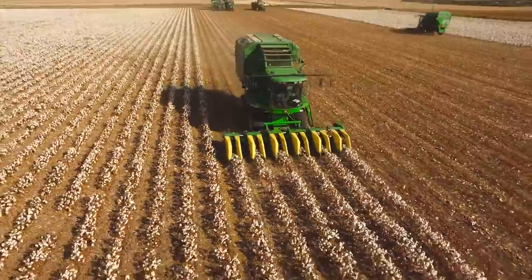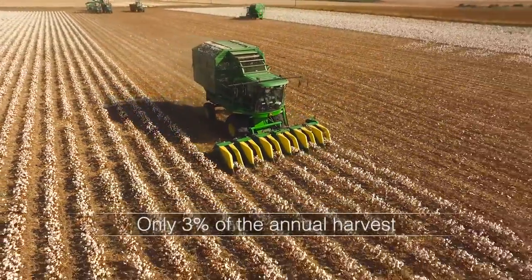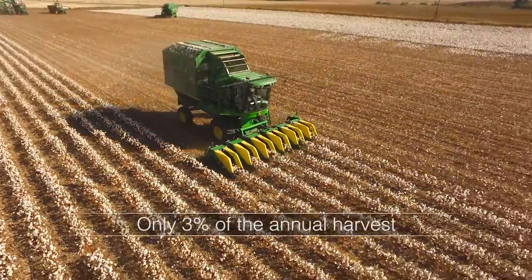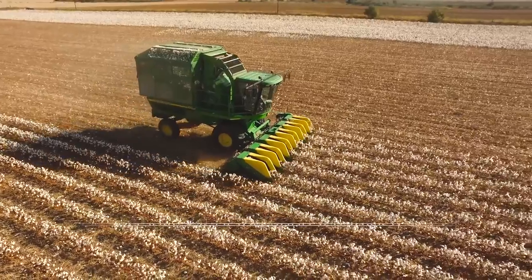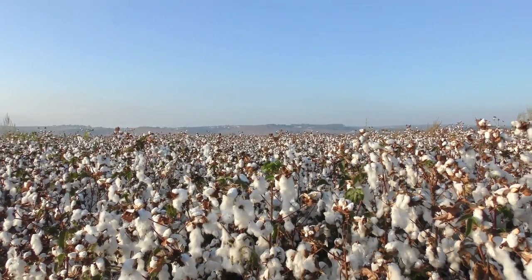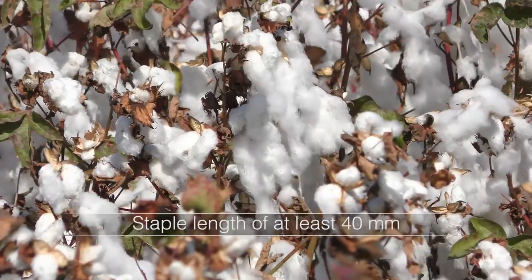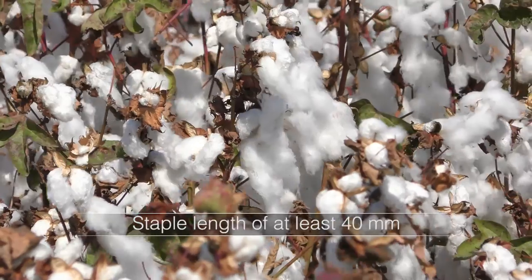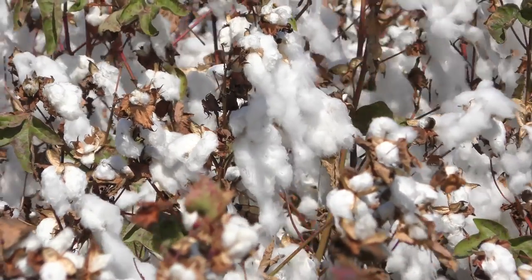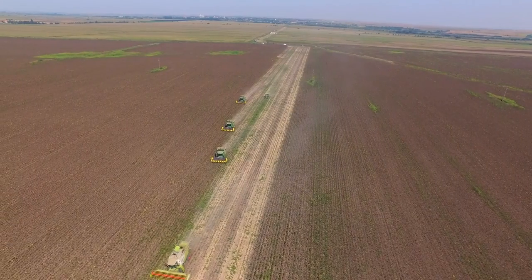Everything starts with the cotton. Only rare and precious cotton is good enough for our wrinkle-free fabric. Only 3% of the annual cotton harvest meets our high-quality standards. To guarantee the natural resistance and softness of our fabric, the cotton has a staple length of 40 millimeters. You can only obtain this quality from selected regions in the USA and Egypt.